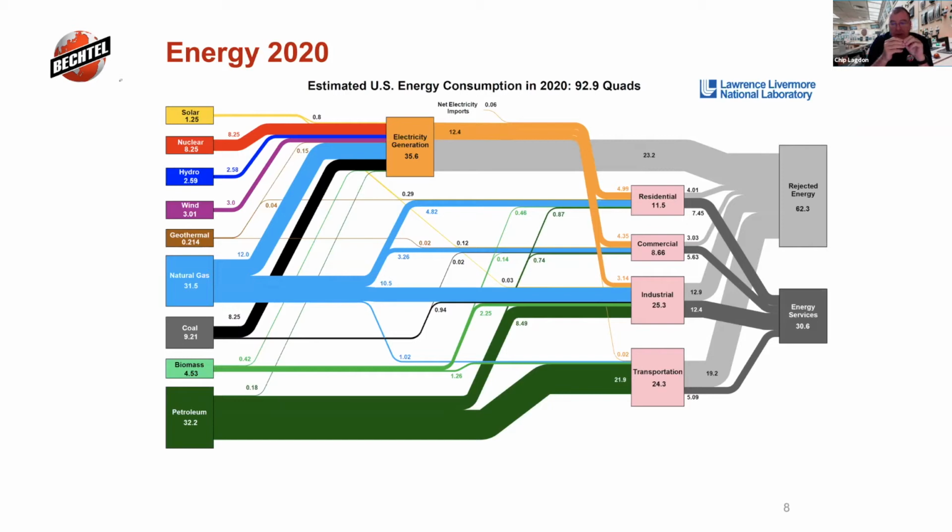So it's a very telling slide. There's a lot more information you can get out of it. One is rejected energy, how much of the energy we produce is wasted due to the limitations of the thermodynamic cycles. It's just something I try to make them realize, the problems that they're going to face in their careers, and get them to think a little bit about the broader picture.